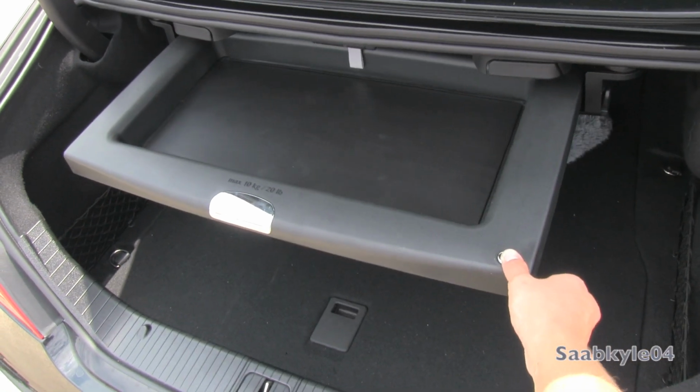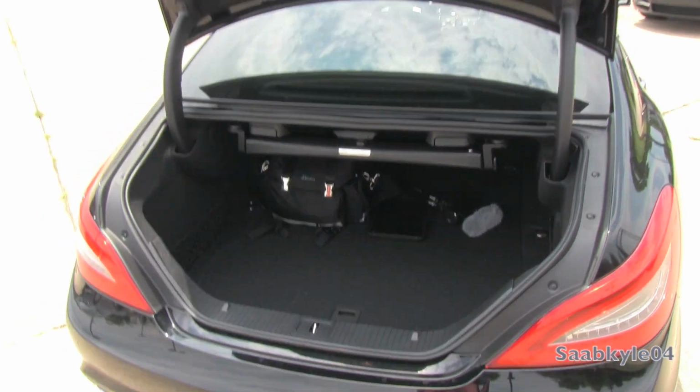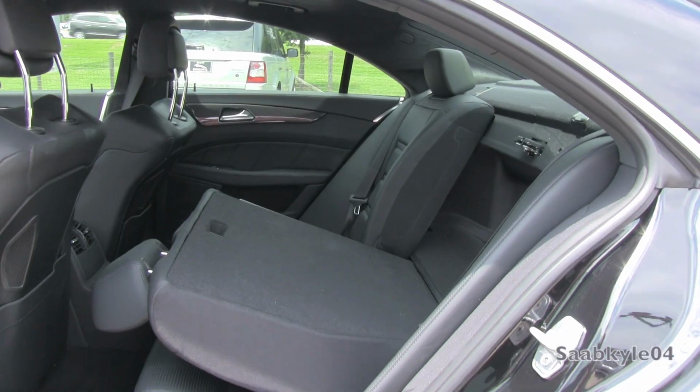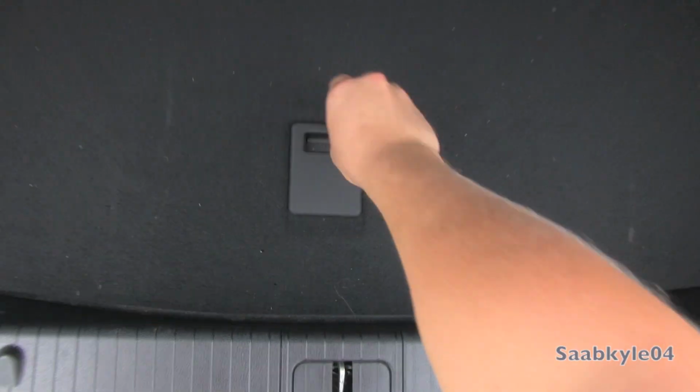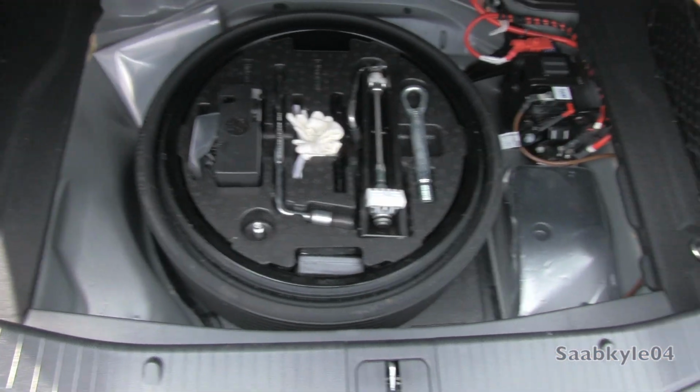Pressing the little chrome button off to the right automatically retracts it, and then you just slide it right up underneath. Pull the little levers right up above it to release the rear seat. It folds in a 60-40 split fashion. Underneath the trunk floor you have a temporary tire, all of your jacking equipment, as well as the vehicle's battery.